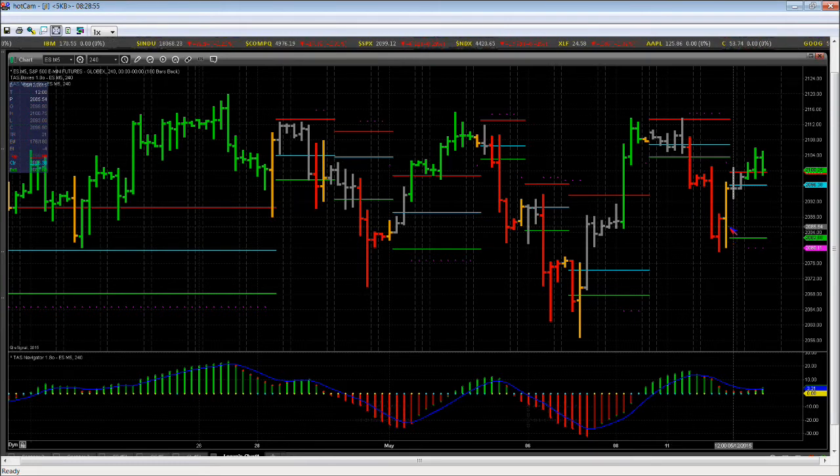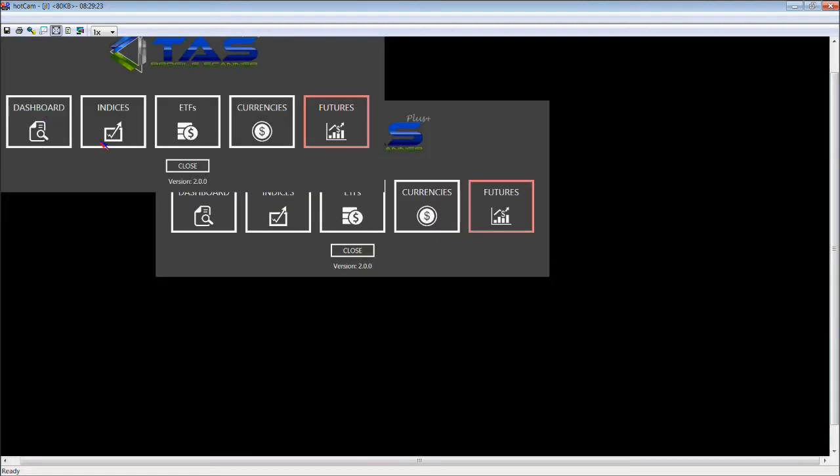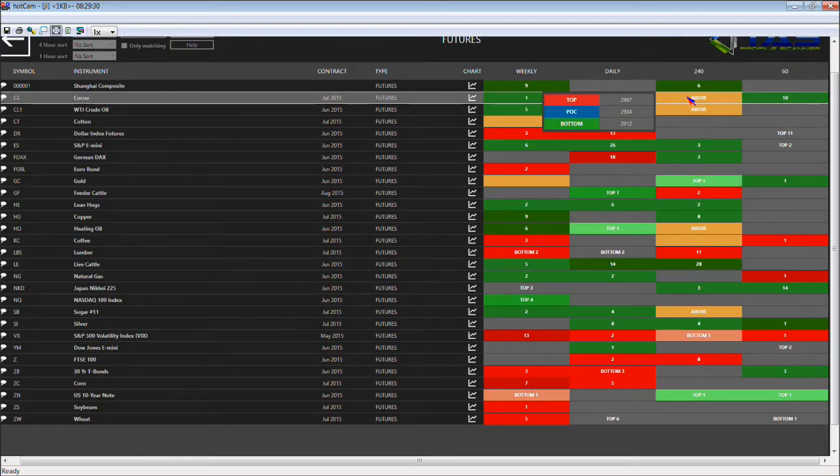Now, on the scanner, you will see these orange bars, and on the scanner you'll see the orange bars even start appearing before they do on an e-signal type platform. I'm going to pull this up really quick. If you have this, I'm going to go right back into our futures. It's refreshing there. Okay, here we go. As you can see, some of these yellow cells are saying that a new profile is attempting to appear above on Coco on the 240.